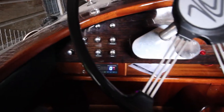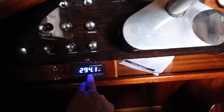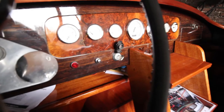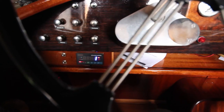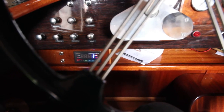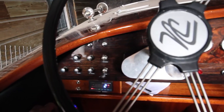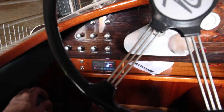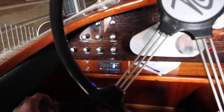Okay, we see the system, the main contactors are on because we have 294 volts. We are at 0 amps, then we turn on the system. Get 1 amp for opening the contactors. And we feel the motor starting. And now it's at 2 amps. And we have immediate forward and immediate reverse. Immediate forward and immediate reverse.